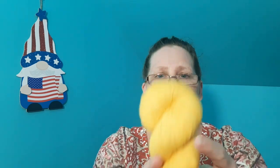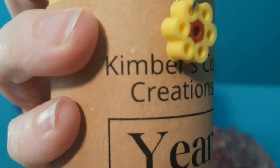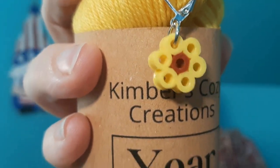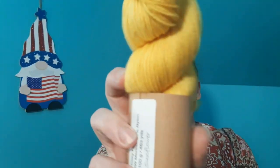Love the color. I've got a couple of things that I think I can add this to and do some shirts with. The next is Sunflower, and this is a bright goldy yellow. And then of course the little sunflower stitch marker that came with it. But again, this is her year in color, and this is of course Kimber's Cozy Creations. I got her monthly colorway, and I get the solids for the year in color. So those are the 2 that I got from Kimber. This is April's, and this is May's.